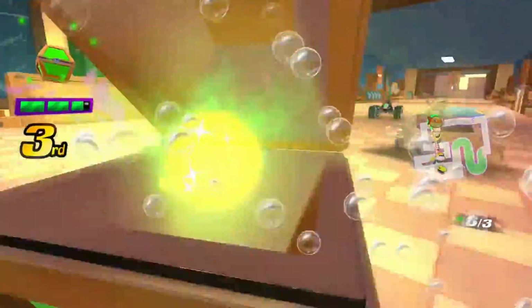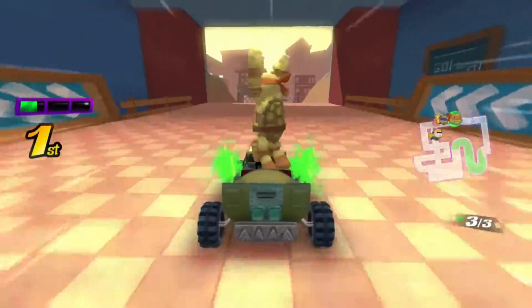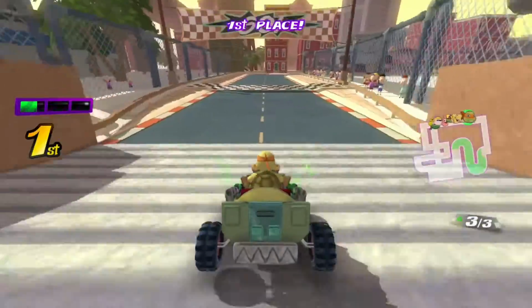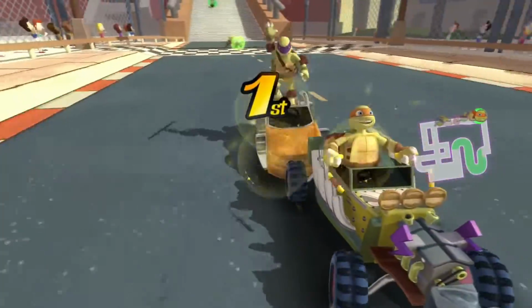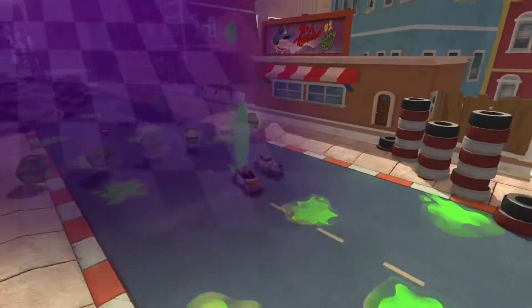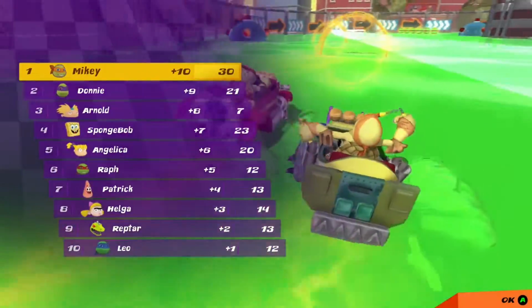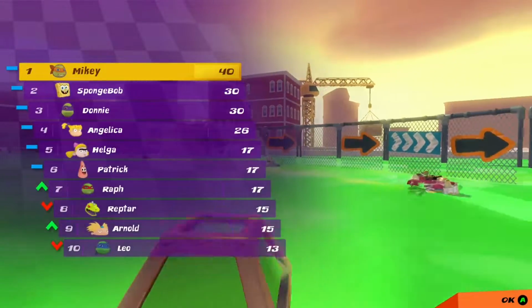I also like the fact that they use some of the characters that you, especially if you grew up with them, like the Rugrats and also the Teenage Mutant Ninja Turtles, are in the game. There's also SpongeBob and a couple others, but I didn't ever watch those shows, so I don't really care. But especially with the Ninja Turtles in the game, that was kind of the selling point for me to pick up the game for $10, being that it was on sale for the Black Friday sale.